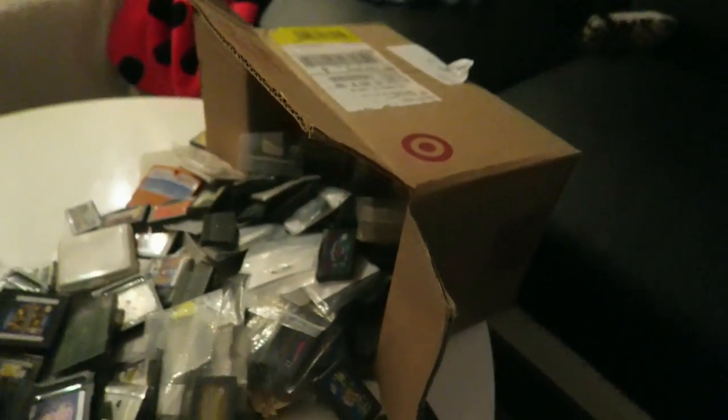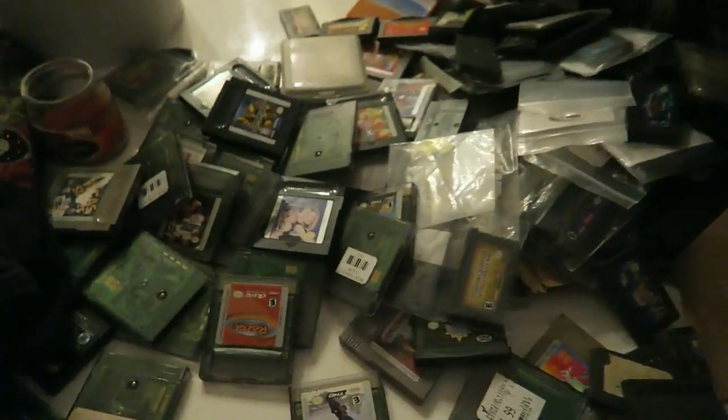We got bags of these, yeah, bags of DS games right here. I'm not gonna dump all those out. There's probably 100, 150 games in there. Bags of PSP games. There they are. And this does not include any of our large games.